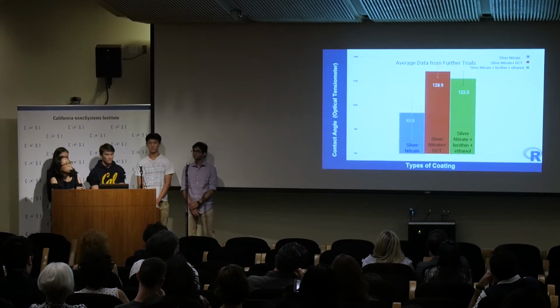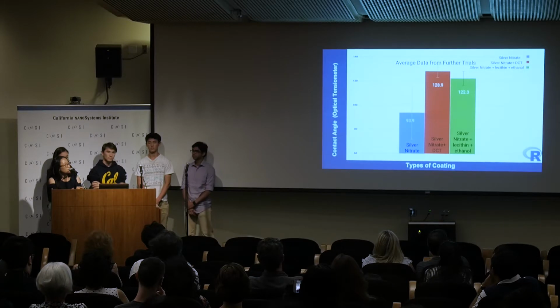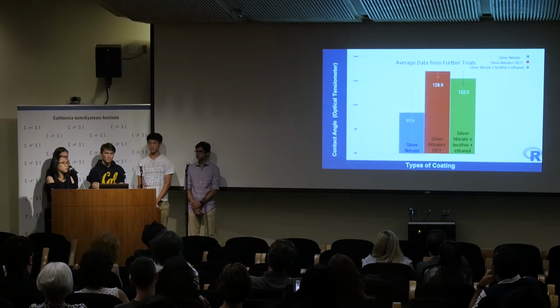We think that to improve our eco-friendly coating, we could potentially increase the amount of lecithin that was dissolved in the ethanol, since we did use a relatively very small amount.